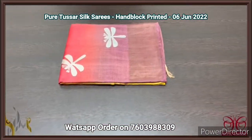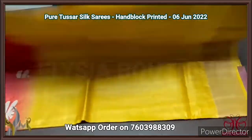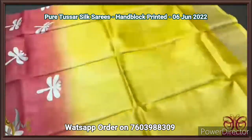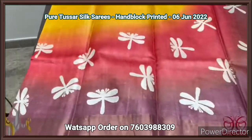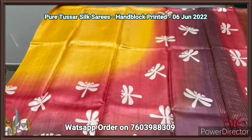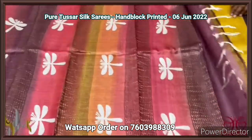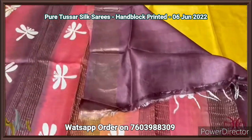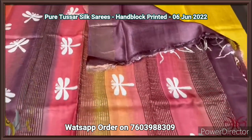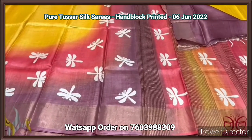Pure Tussar silk saree, premium quality, handblock printed with zari borders done on a premium acid washed boiled Tussar fabric. Here we have a yellow saree with two different color borders, red and choco brown. With dragonfly concept prints, the complete saree top portion is plain, with all three colors in the pallu with zari lines and the block prints, and we have a burgundy choco brown color blouse piece. Excellent combination, a colorful saree with authentic silk.